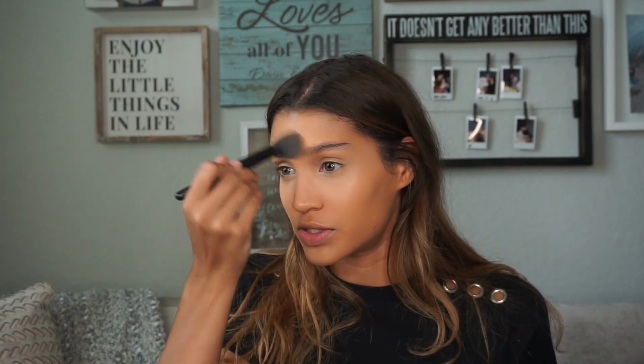You always want to do powder over powder. So I'll take this translucent powder and I'll put it basically everywhere where I put concealer. So in between my eyebrows, down the bridge of my nose, and my chin. And I'll put it around my smile lines where I know I usually crease up because I smile all the time and I laugh all the time, and it's really easy for my foundation to kind of just get stuck in the creases there. So I'll take a little bit of translucent powder and put it there.